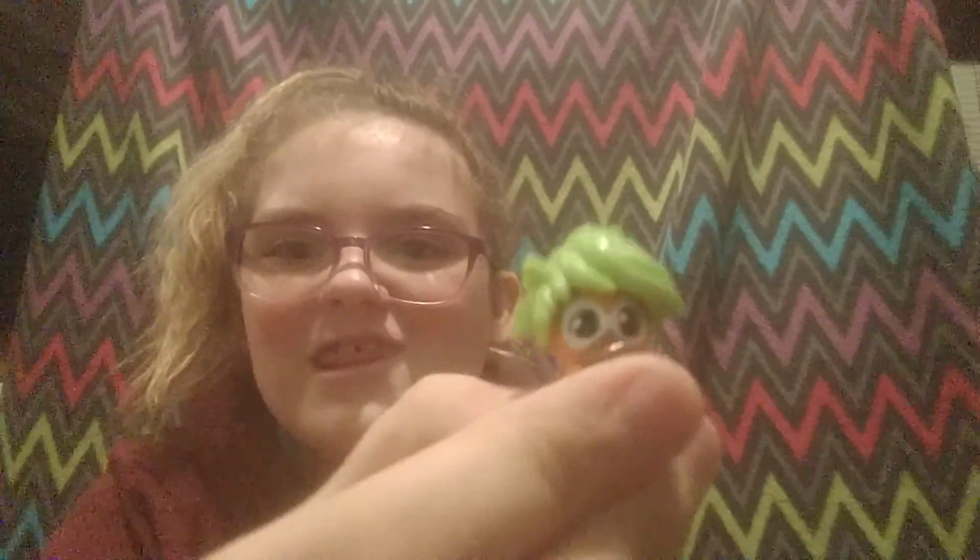This is the right way to fit this, and I am going to put this one on. I'm not sure if that's right. Wait, where did my other one go? Look at him! I'm going to try to put it on my chipmunk. Oh, it goes better with him.